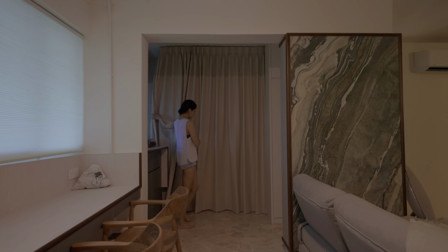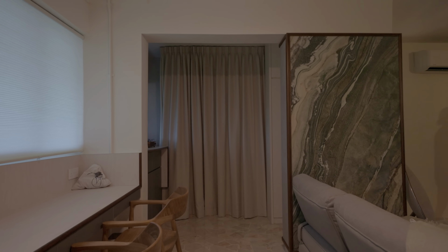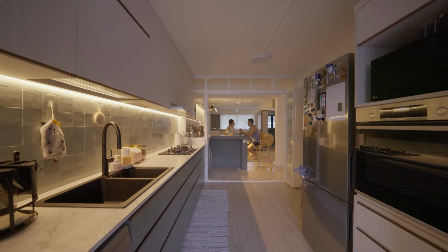So as you walk through the house, you have this museum-like experience where you first appreciate the green marble against the pink marble, and then you look through the glass into the private spaces, and then you arrive at the framed glass that goes into the kitchen. So it's an entire walk around through the house where you experience the house in this subtle corridor.